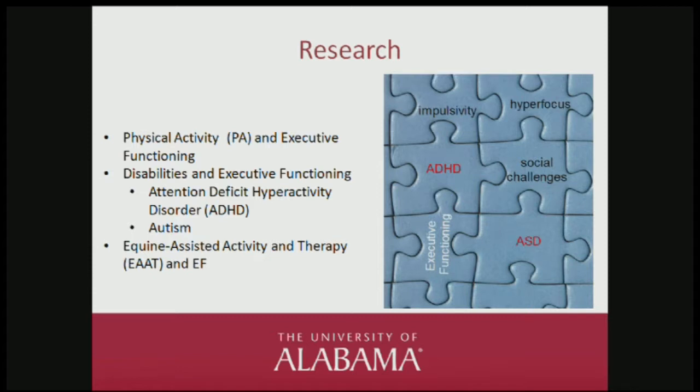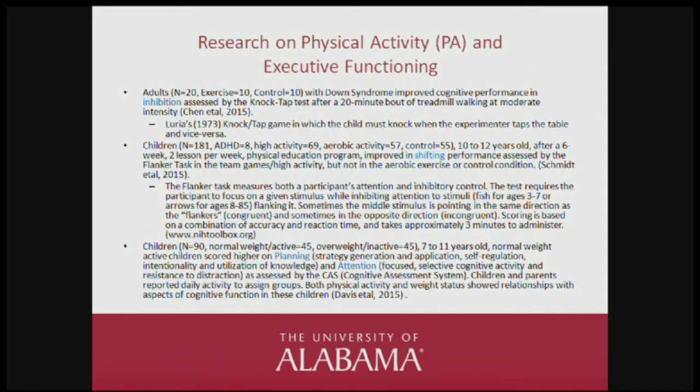So I'm going to go through the research. I'm going to try to go through it very quickly so that we have quite some time to talk about putting this to practice. So we're going to talk about physical activity and executive functioning. Then we're going to talk about some specific disabilities and executive functioning. And then we have a few studies that actually look at EAAT and executive functioning. I'll spend a little bit more time on those, but I want to go through the others fairly quickly.